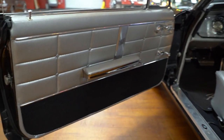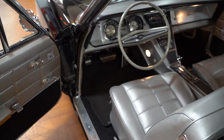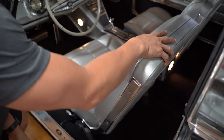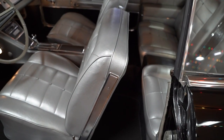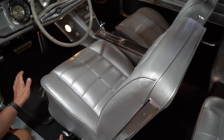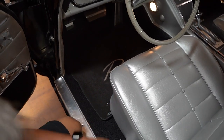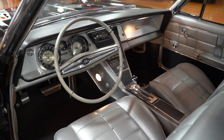Check out that interior. What a cool color combination, right? A black car with silver interior. Black and silver is quite the color combination. The interior in this car happens to be immaculate. Your four bucket seats there, I do not see any areas of wear, tear, discoloration, nothing. Huge expensive Riviera floor mats. These are the Lloyd mats you can see right there. These are the nice ones. They run probably about 150 bucks a set. They're not the cheap ones.